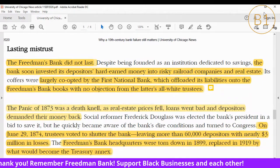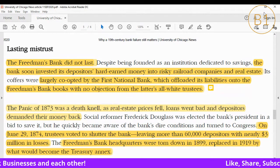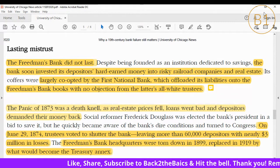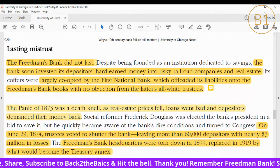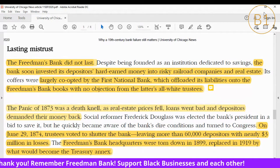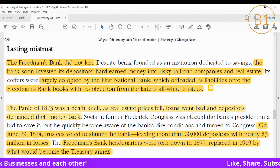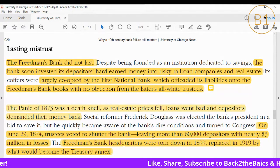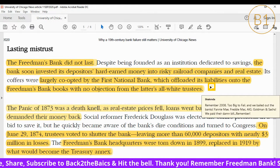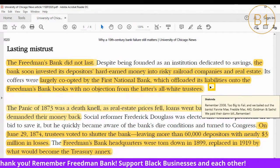Its coffers were largely co-opted by the First National Bank, which offloaded its liabilities onto the Freedman's Bank's books with no objection from the latter's all white trustees. Now, I know what you're probably saying. Well, back to the basics. Why are you doing material on Freedman's Bank? Because you see, this has happened before. This is what happens when we pay attention to history.